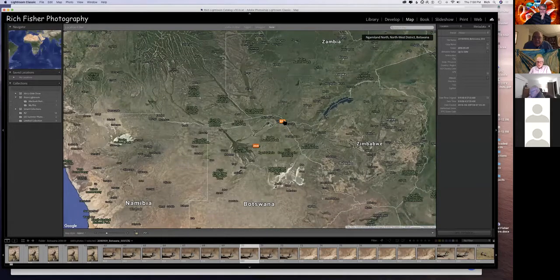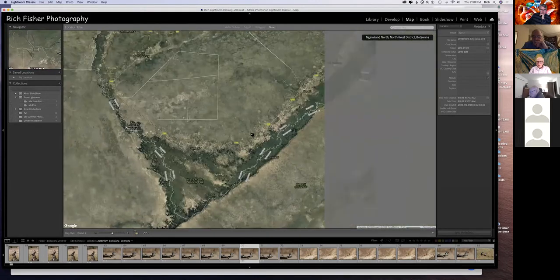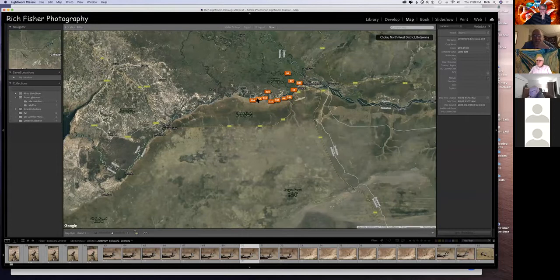So I shot in 2 locations. One near Victoria Falls, that was on the Chobe River, and that was 3,700 pictures. Another 2,500 pictures in basically Okavango Delta, near Moremi Game Reserve. If I go into any one of these, let me come over here by the Chobe River, you can begin to see exactly where you were. This could be a really interesting thing to show your friends.